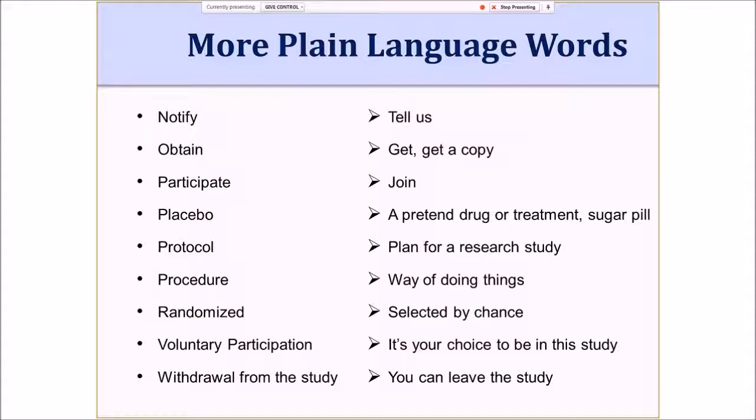What's a placebo? I would say I probably need to adjust this one. I don't know that IRB would allow you to say it's a pretend drug. I do say that what's often used is it's a sugar pill, or you're not getting the drug. The protocol is the plan for the study. Randomized, you often see it's like rolling dice. They'll use that as like picking something out, that you're selected by chance.